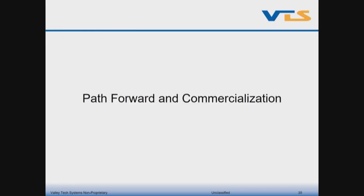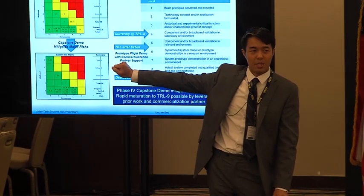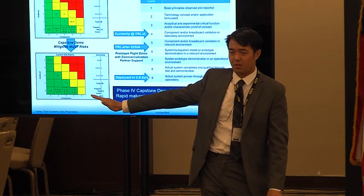Overall, lots of risks were burned down, which is a lead into my next chart. Where do we go from here? If we look at risk rankings at the beginning of the program, we had quite a few yellows. There were quite a few things that we were worried about. The hot fire test brought everything down into the green.